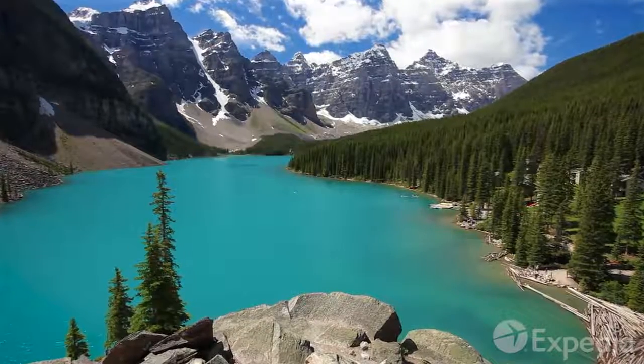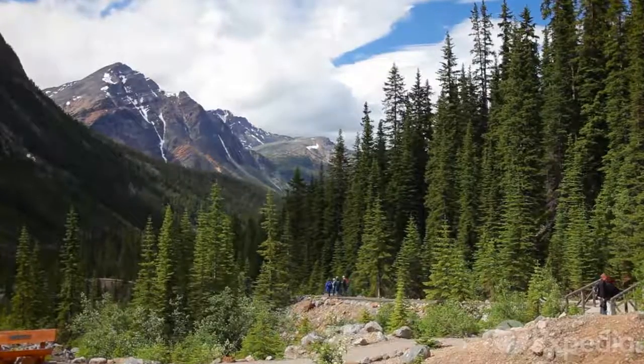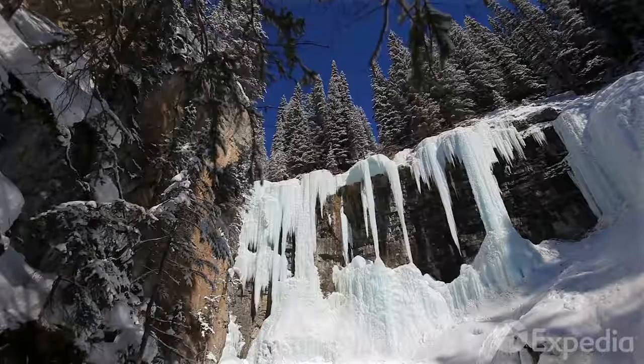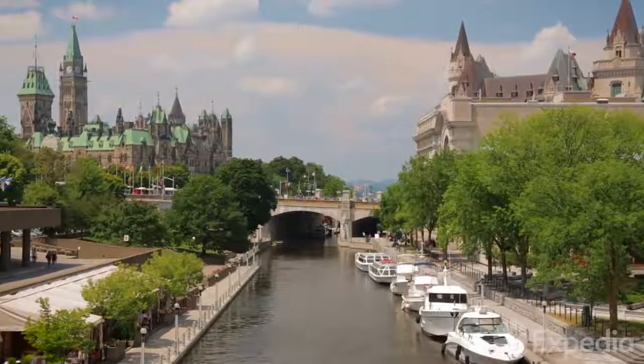As the second-largest country in the world, Canada has everything from snow-capped mountains to lush valleys and more wilderness than you can explore in a lifetime. And as the capital of all of this, Ottawa offers just a taste of what is to come.